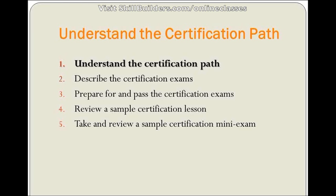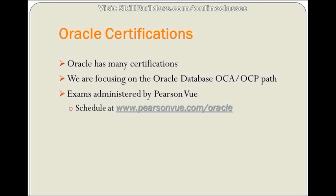And then at the tail end of the presentation, we will actually review a sample certification lesson. So you'll get at least a piece of a lesson, so you'll get a feel for where we're going to go when we teach a certification course, what you can expect to see in the course, and so on. And at the very end, number 5, we're going to review a sample certification mini exam. This is all anonymous, of course, but we're going to put up a little mini exam with just 3 or 4 questions, and those would be typical questions that you would get on a certification exam. We'll take a poll, and we'll get general numbers and see what percent of the people get it right and what percent get it wrong. So that's where we're going.